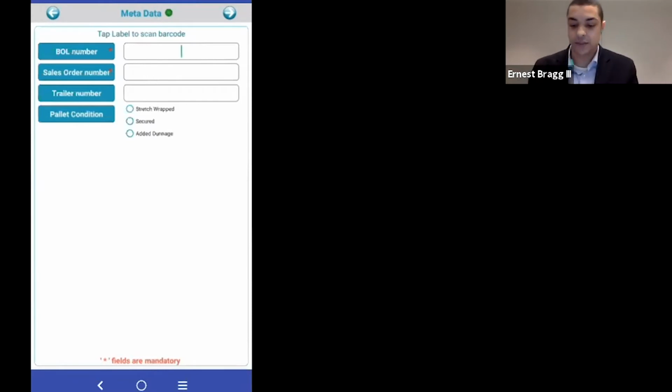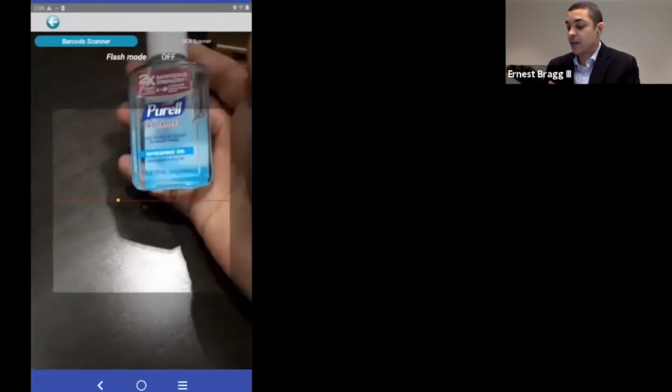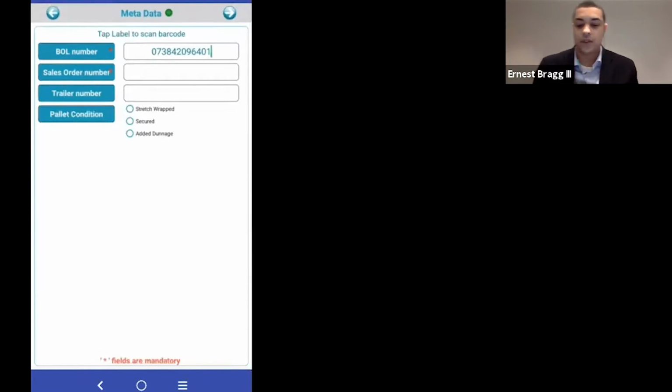So here we can enter some data in manually, or it says tap label to scan barcode. So we can select the blue label. I'm going to select bill of lading number. And I have a little bottle of hand sanitizer here. I'll just scan the barcode off the back and capture that in the field. That is a nice fast way of entering the data, and it also eliminates the human error piece of making a keying error. So you just scan the data in and keep moving.